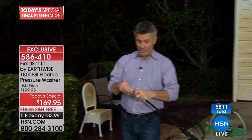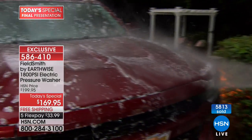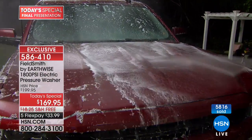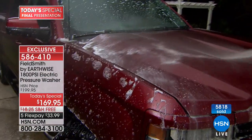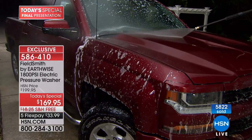And you can use any of those tips on the car. I find it's easy when using that 40 degree because it gives you enough area to rinse the car. But when you need to, you can bring it in a little bit closer and you can start really taking advantage of that power when you need it. Yeah, I can see some of the spots on that truck, but look at that, just blasting it away. I mean, that looks great.